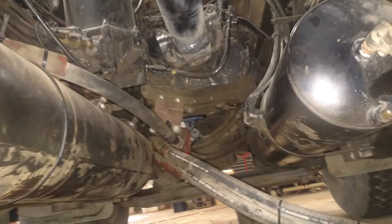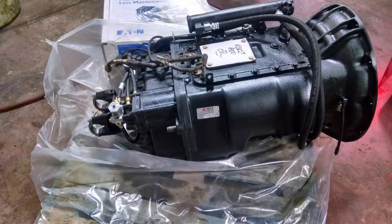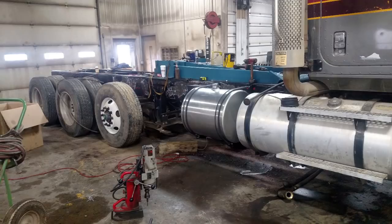Bought the bell housing for like $1,200 or something like that on eBay. We put that on the engine, painted the engine, put the engine in the truck. We sent the transmission out. Since we had the transmission out of it, we sent the transmission out to have it rebuilt. We put a new clutch and a rebuilt transmission into truck 15, and then we worked on truck 14 and truck 15 at the same time.